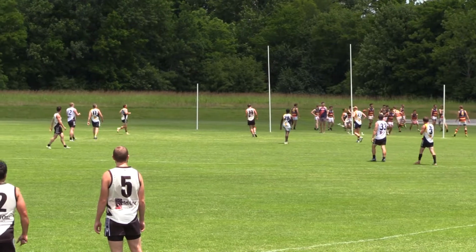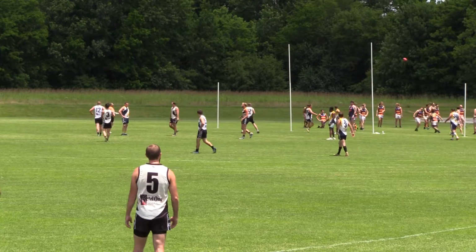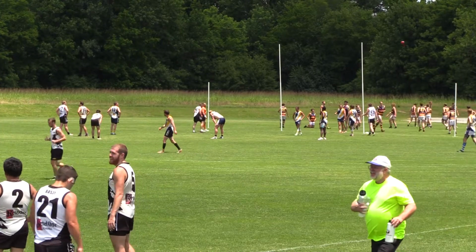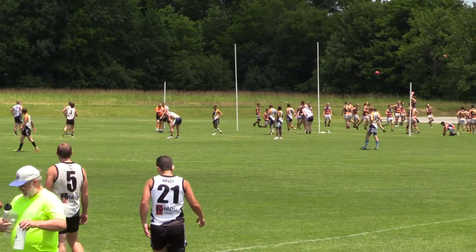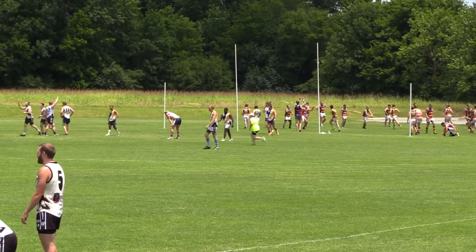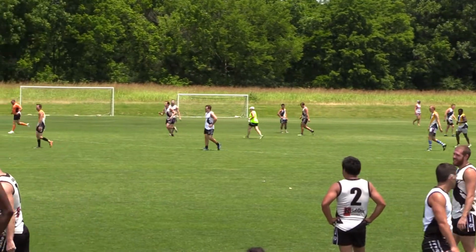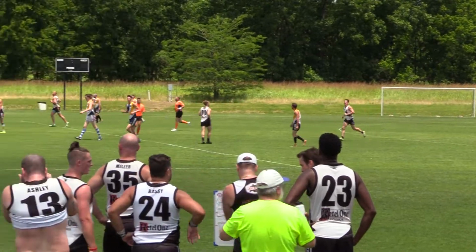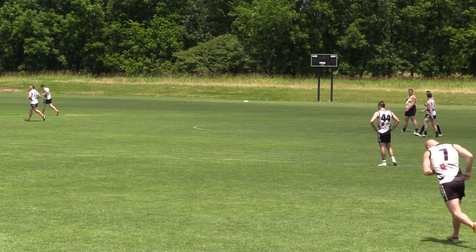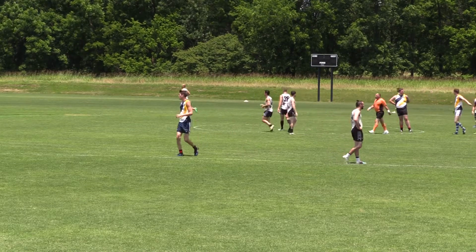That's a very good kick, and that is marked right in the goal square. Now, because the mark happened from right out in front, he'll have a kick at goal. So here is Pelletier from right in front. And he makes absolutely no mistake. A great job of running on to take the mark. That is the 13th goal of the game for Dallas on the Little Rock scoreboard. 12-6-78. 12 goals, 6 behind, 78 points. 1 point for Baton Rouge.